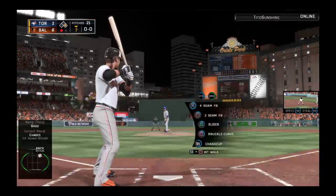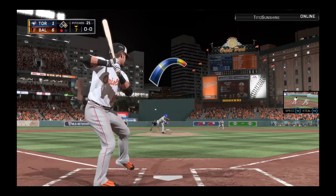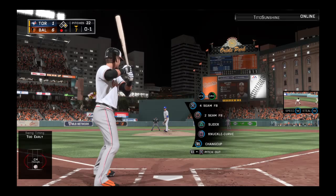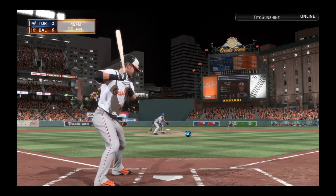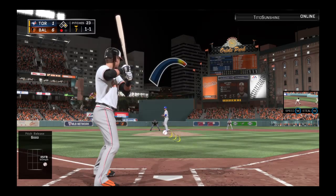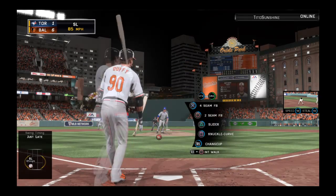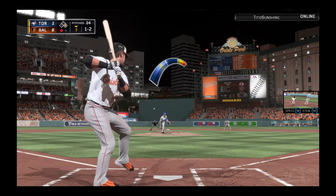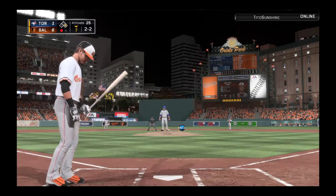Matt Duffy steps in, working on a 1 for 2 game so far. From the belt, the pitch, and that's by him. It's 0-1. Runners on first with 1 down. Off the plate, 1 ball, 1 strike. 1-1 pitch is a slider that's cut on and missed for strike 2. To 2 balls and 2 strikes now. Got it, too.